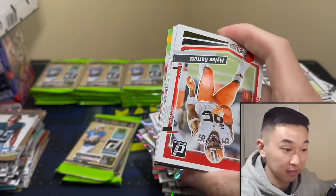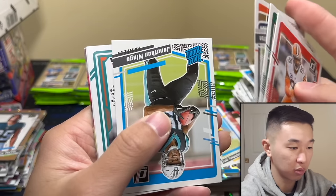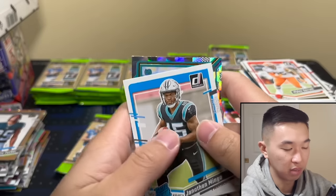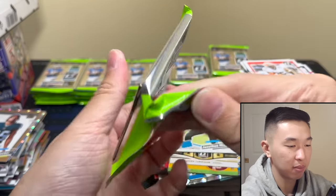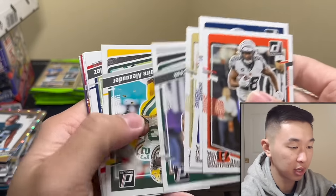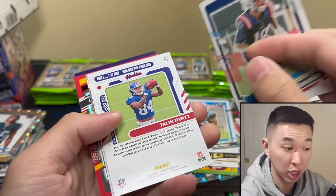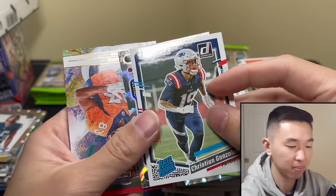But we need the highlight. We need that one. You guys know. We need that guy. Here and now. Well, maybe not now. Here and now. Come on, Donruss. Don't let me down. So far, they kind of have been letting us down. Nice cards, a lot of nice cards, but these rare ones, where are those case hits at?